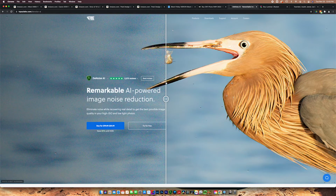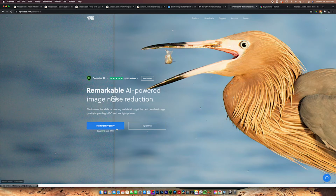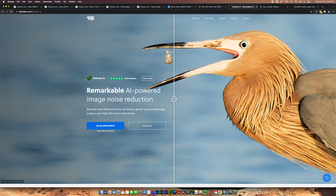Another software that I've started using a lot lately is Topaz Denoise AI. It's an awesome software that you can denoise your photos. You can see it's 25% off through the 29th. That's a great deal. Pick this software up. You won't regret it. I use it on a ton of my photos. I recently just made a video covering it. You can check that video out here.